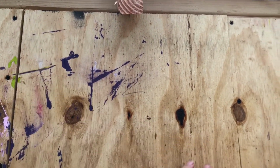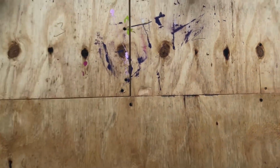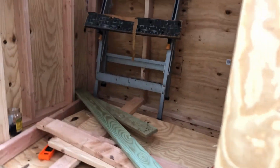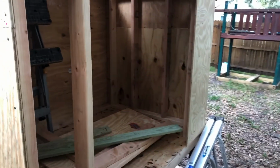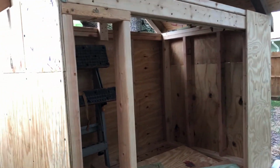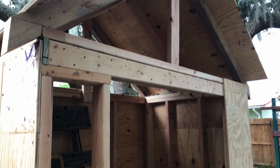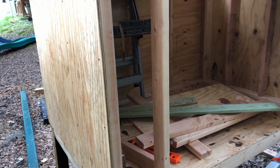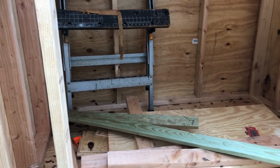This little cut section right here is going to be a little window that will flip up. So there will be a window there. On the back end back here, it's going to have 2 big doors that are going to open and give me just a really wide access point for getting in here to collect eggs and clean. I know some people like their nesting boxes hanging off the side with like a liftable hatch, but I was cool without doing that, and so this is the way we've decided to do it.